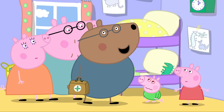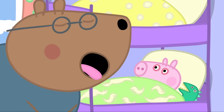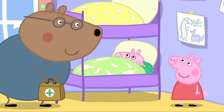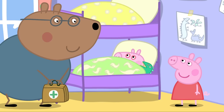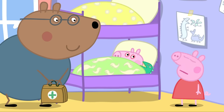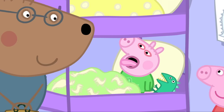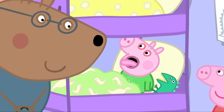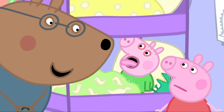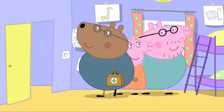Hello, where's my patient? Open wide and say, ah. George is a little bit worried. Peppa, you're big and brave. Can you show George how to say, ah? Of course. George has caught a cold. Does George need medicine? No, but he can have some nice warm milk at bedtime to help him sleep. Thank you, Dr. Brown Bear. You're welcome. Goodbye.